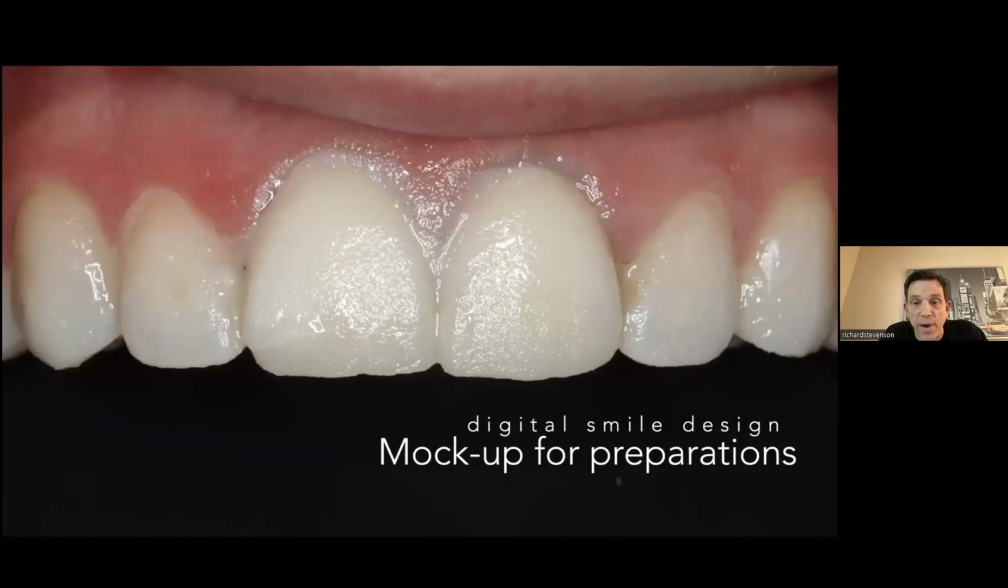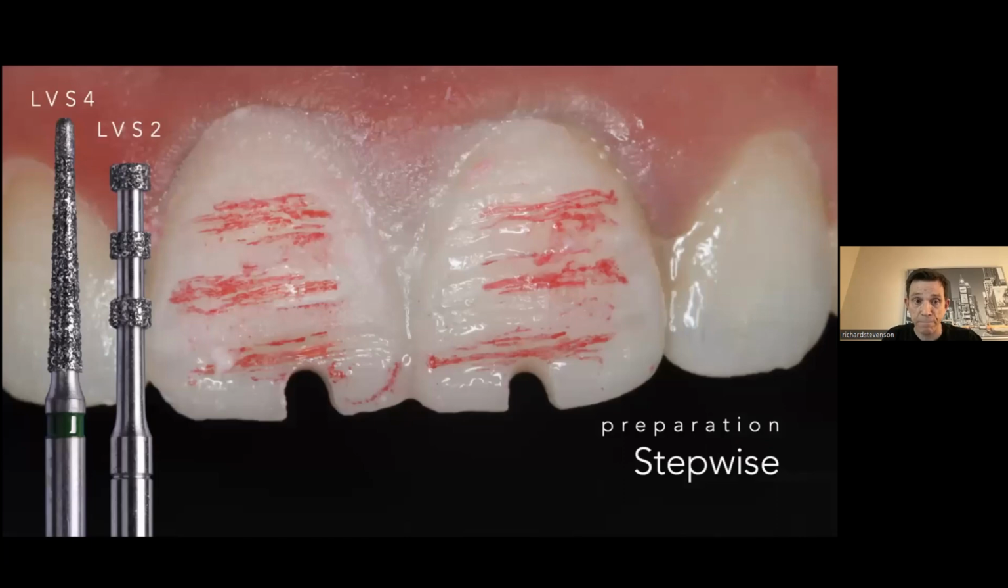This is just directly after it's been placed, and we haven't even wiped off any of the uncured resin on the surface, but it was immediately accepted. And because she was somewhat excited about getting started, the preparations were initiated.